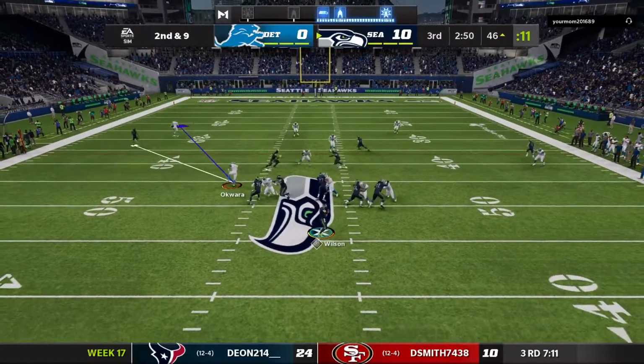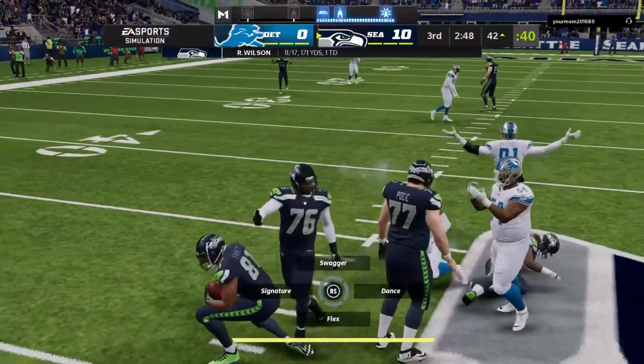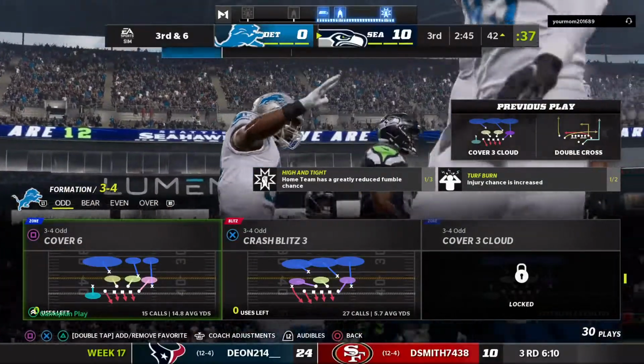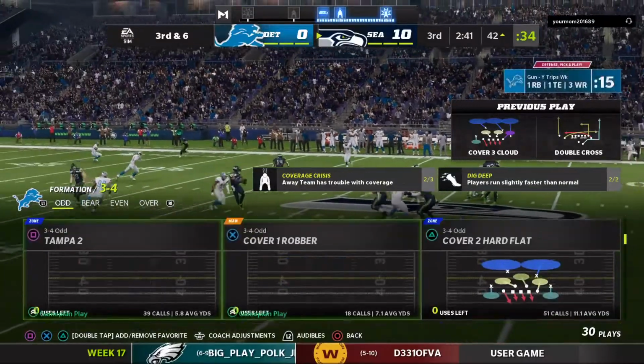On 2nd and 9, Wilson. That's complete to the tight end, Everett. Only 3 yards on the catch. It's 3rd down. Not a big window to throw. Coverage wasn't too bad there. Yeah, they had him under wraps pretty well, but somehow he was able to muscle his way open and catch the ball.